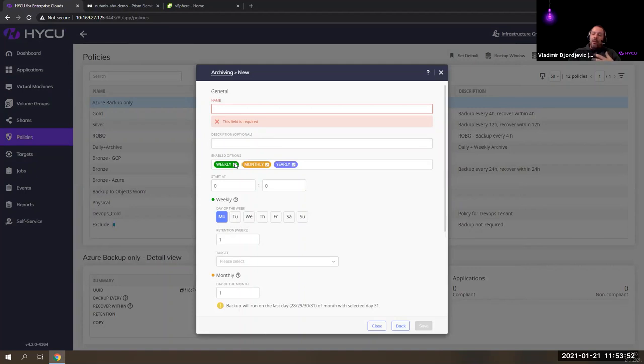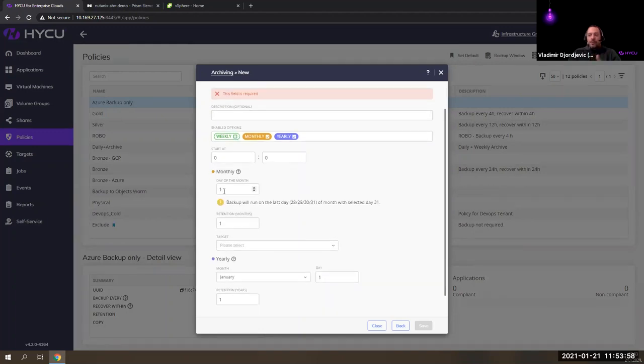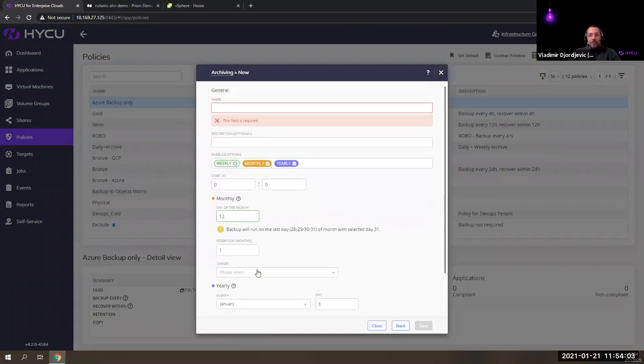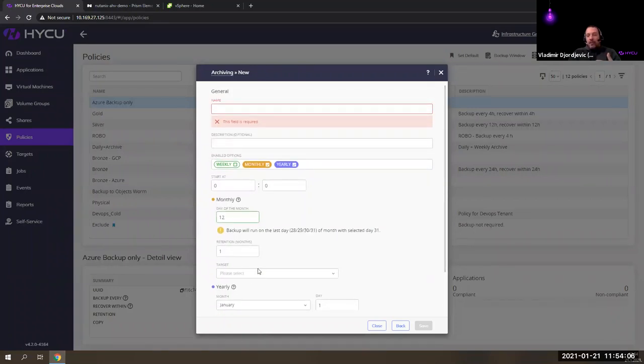archives that we see. Most of the guys needed archiving for legislative purposes, and they use monthly archives and yearly archives, something like this. And those archives can be on the Nutanix object with a warm functionality, which will give you immutable targets for the archiving. So you can use those Nutanix objects as an archiving target, and they will not be changed during the duration of the archiving retention, right?